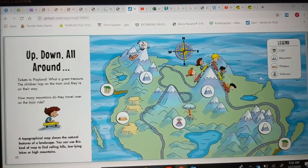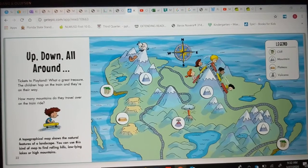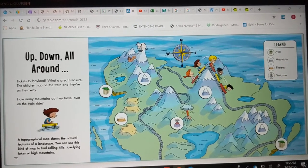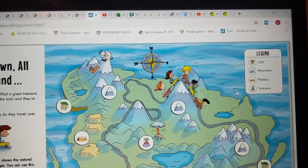A topographical map shows the natural features of a landscape. You can use this kind of map to find rolling hills, low-lying lakes, or high mountains. So let's look at this map.